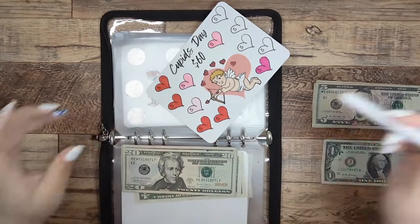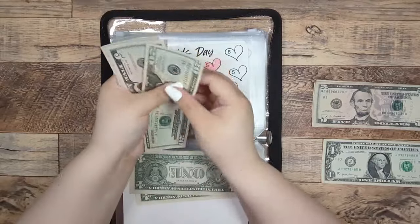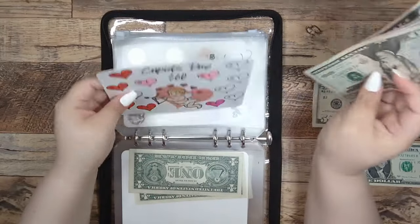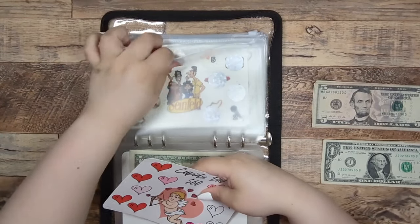But there we go. We colored in 4 hearts, which equal $20. Now we have $25, $35, $40 in this challenge. That is awesome. Let's see.